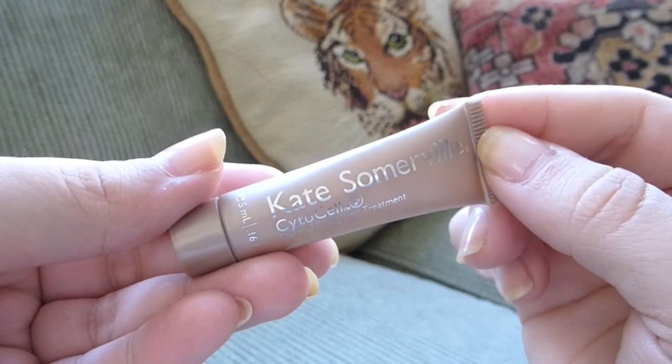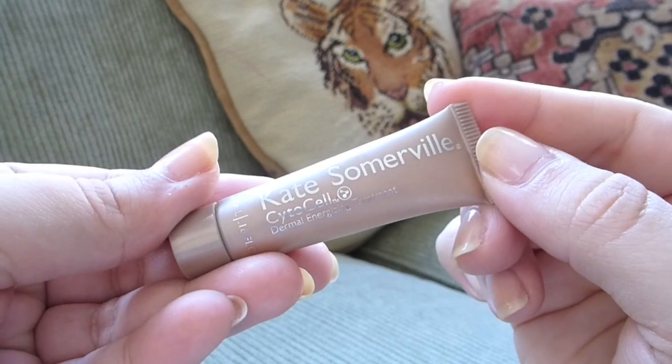And I remembered that my mom had given me a couple of these little sample things. And thanks for doing that, Mom, because this completely solved my problem. I swear, after 2 nights of using this, gone. No more flaky dry patches, nothing. I don't know how Kate Sommerville does it. I don't know what it is about this stuff.